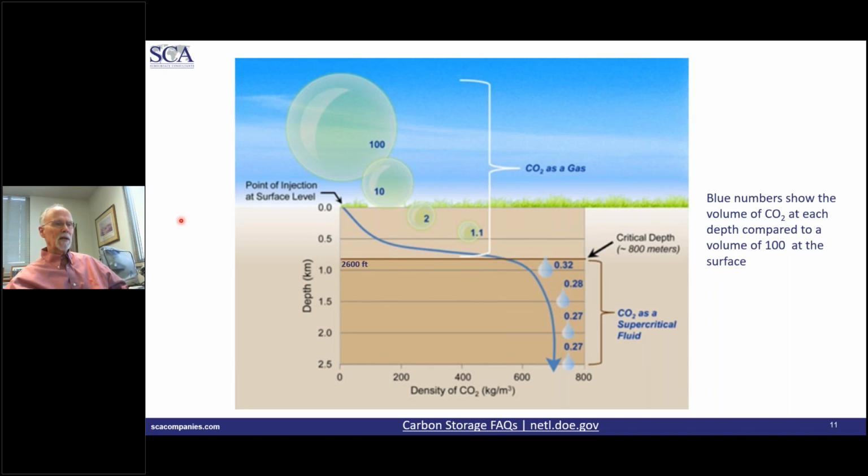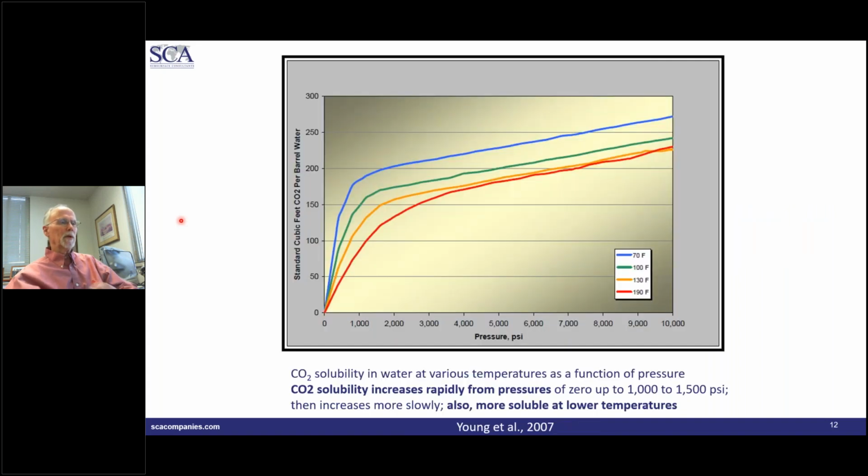Also shown on this slide is the density of CO2, and you can see that changing density as we get into the deeper subsurface and approaching, I shouldn't say gradient, 0.7 grams per cubic centimeter as we get to the greater depths, 2.5 kilometers.